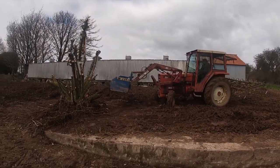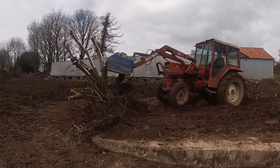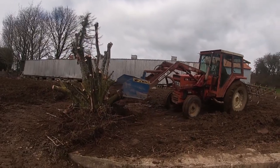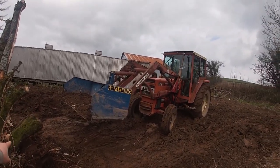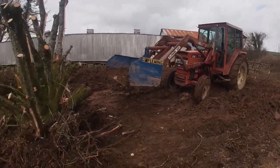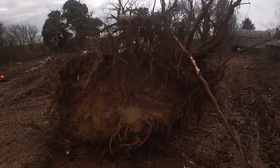Hopefully he gets it on this one. It needs to come under a bit lower down. Lower, under that branch there. Go lower, under that one there. Come in under that branch. Quite a few roots coming off of that, weren't there?